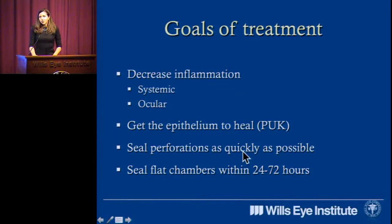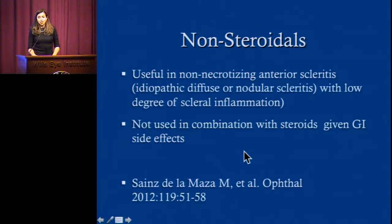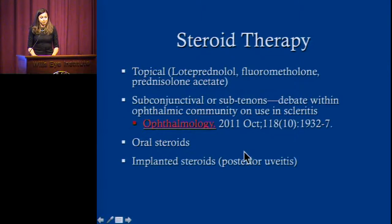When we see these patients, of course, our goals are to treat the inflammation and then treat the cornea if that is also involved. We can use nonsteroidals, especially if it's mild disease and non-necrotizing disease, and we don't use these in combination with steroids. We often use Indocin with very good efficacy for the mild patients. But if the patient's not getting better on NSAIDs or has a more aggressive course, certainly steroids are something we would consider. And often at that point we would go to oral steroids.